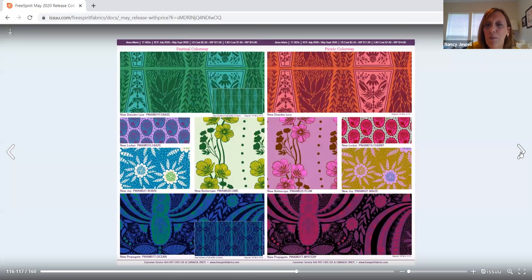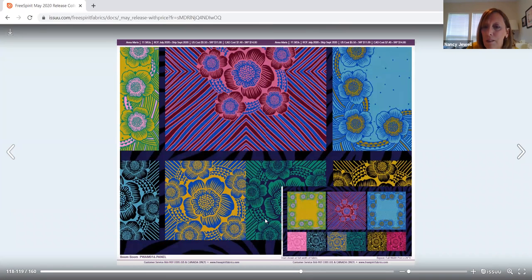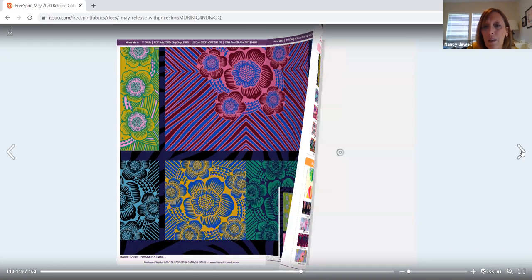And so Triple Take is really her 1 mile radiant. I believe it's recolored. You could see the beautiful graphic designs here. And I'll go through this really quickly. And a 24-inch panel. So this is a 24-inch panel that is part of Conservatory Triple Take.